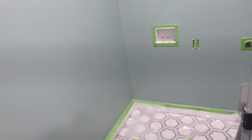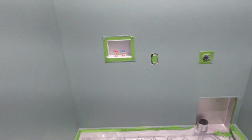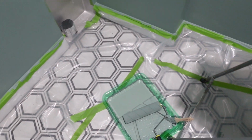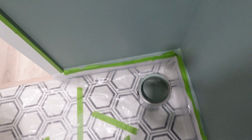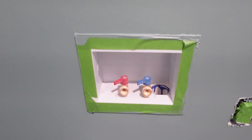But my only thing is I wish it would have come out lighter. The way you guys are seeing it, it's actually darker than what it's showing up. So the color that I saw on the top, it just feels like it's darker in here. So that's lime green, and so that's the green.